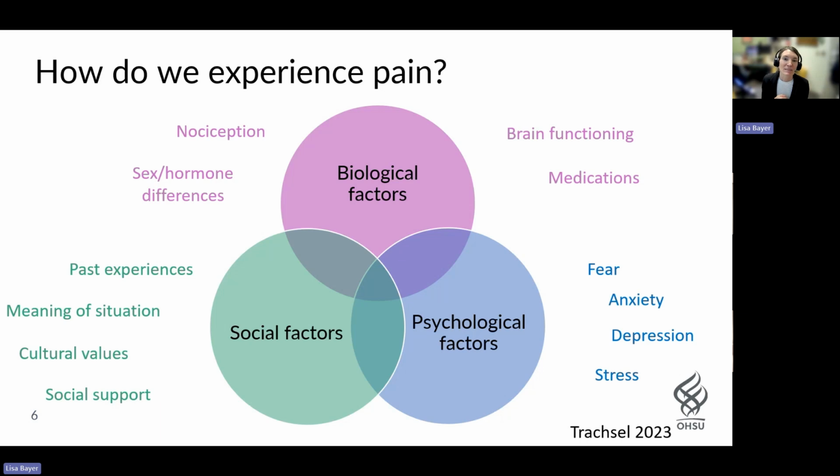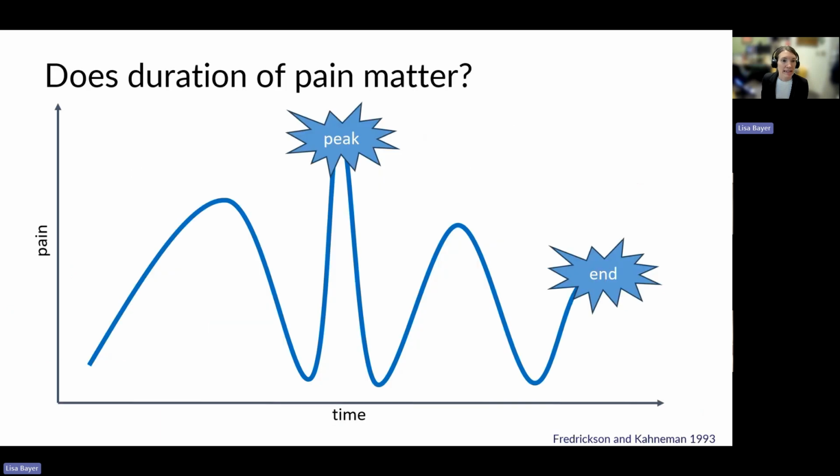Typically this will be through a multimodal pain regimen approach, and then also applying the principles of trauma-informed care and person-centered care. So we'll be going through that.